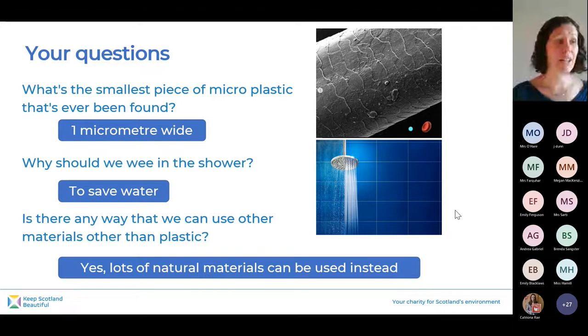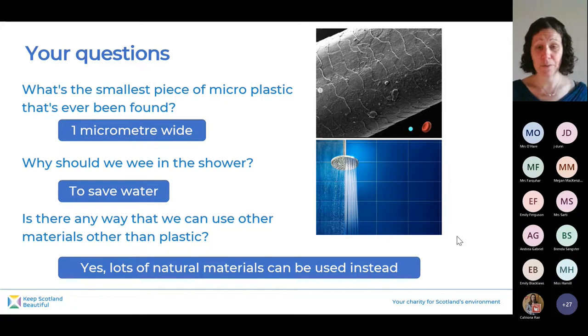So we can think about things like maize, which is like corn. And we can also use things like sugarcane, and we can use things like seaweed to make types of plastics. That's quite good because they'll break down better than plastics. They won't last as long, but we still need to put a lot of energy into making them.